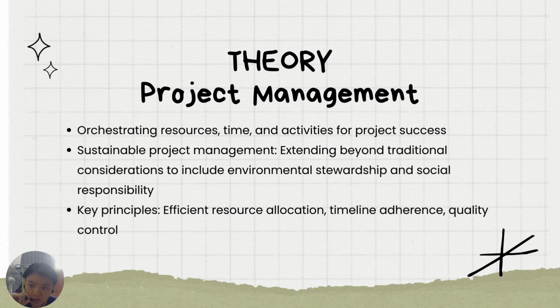Continuing with the theoretical framework, we will explore project management principle. Effective project management is fundamental to success, and in the context of sustainable construction, it extends beyond traditional consideration to include environmental stewardship and social responsibility.